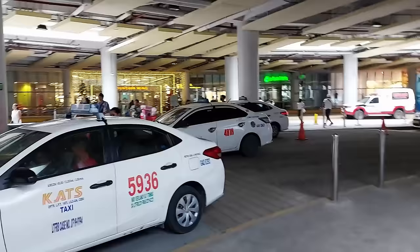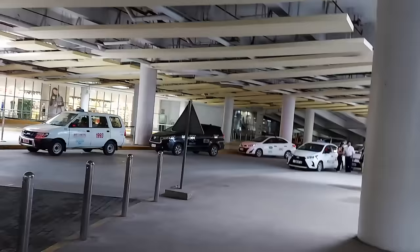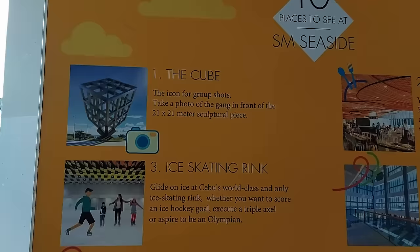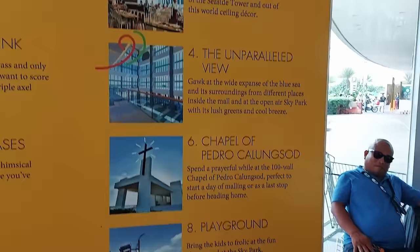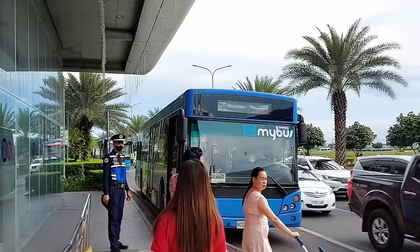Traffic. Okay, it seems like you can get a taxi or Grab. The Grab spot is here. Mountain Wing looks like the terminal. But it seems anywhere underground here, someone will come and pick you up. Don't forget to come and do all 10 places: the cube, ice rink, spiral staircases, the cinemas, bowling, which we missed, Seaside Tower, which isn't open, playground, yes, the chapel, we missed, unparalleled views we got, and the food court. Now our bus is leaving. Let's go. Our bus is ready for us. Awesome.